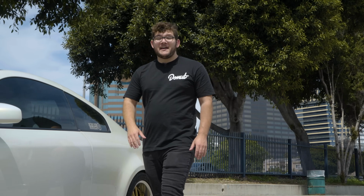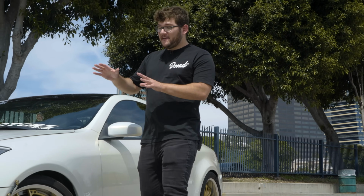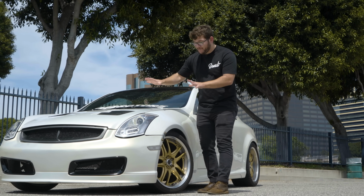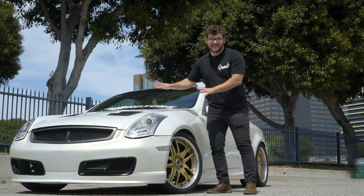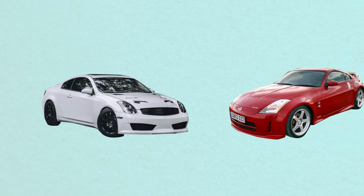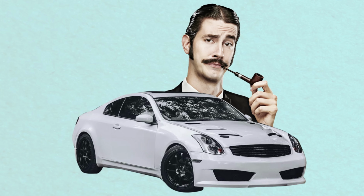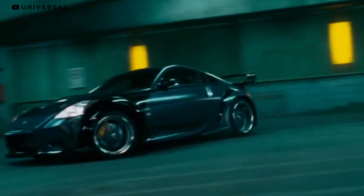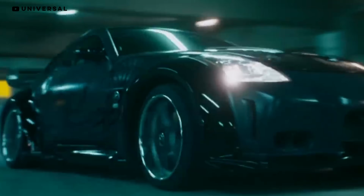For $7 grand, I think there's a lot to love in both the Infiniti G35 and Nissan 350Z. They're basically the same thing. Now, obviously, this is not a $7,000 car, but with that extra $3,000, you can make yours your own. The Infiniti looks all grown up, and I can't wait to start my mutual fund, while the Z looks like it just drove off the set of Tokyo Drift.